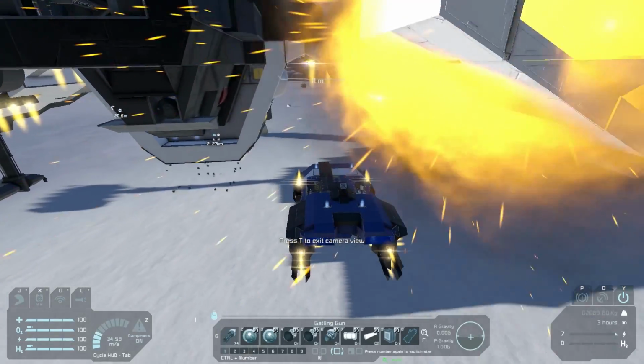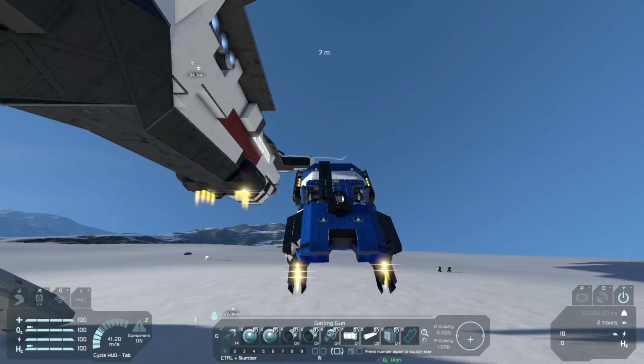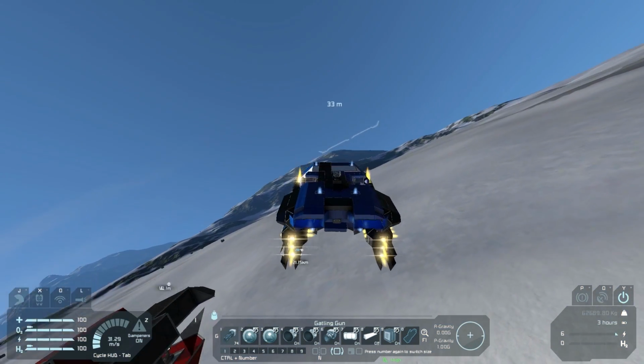Let's try and fly underneath here. Look at that, some signature moves right there from Captain Jack, flying underneath. Pretty good. Let's pull up. We're going to hit that. Not good. Oh, that was some very close flying right there.